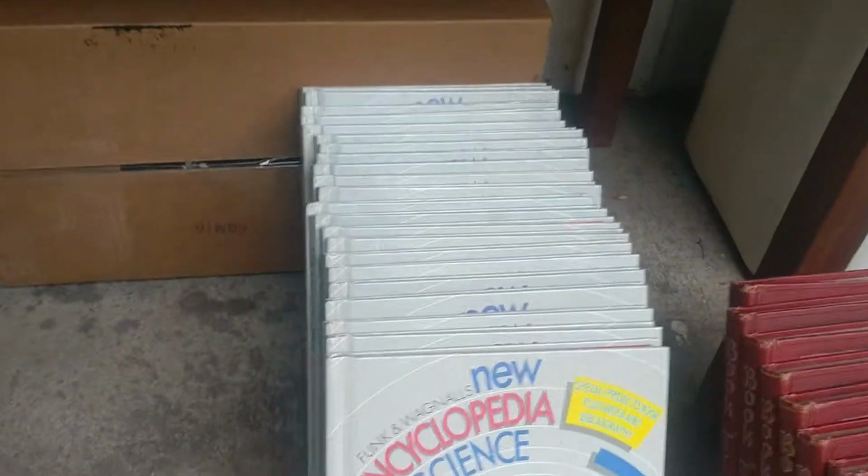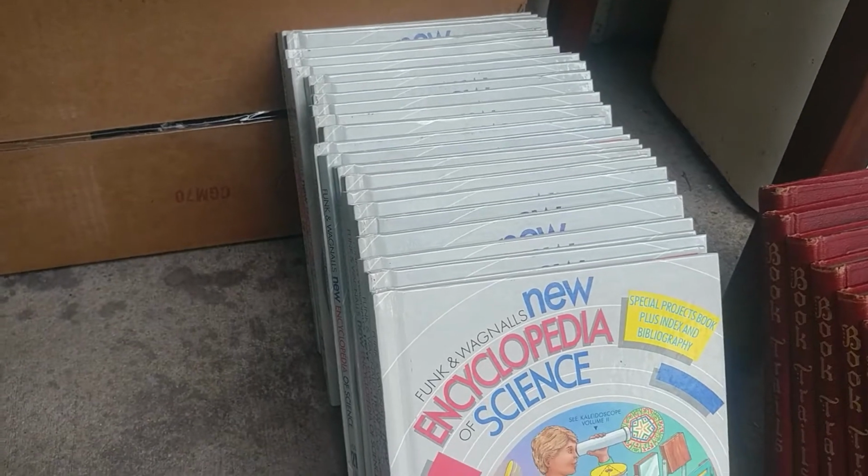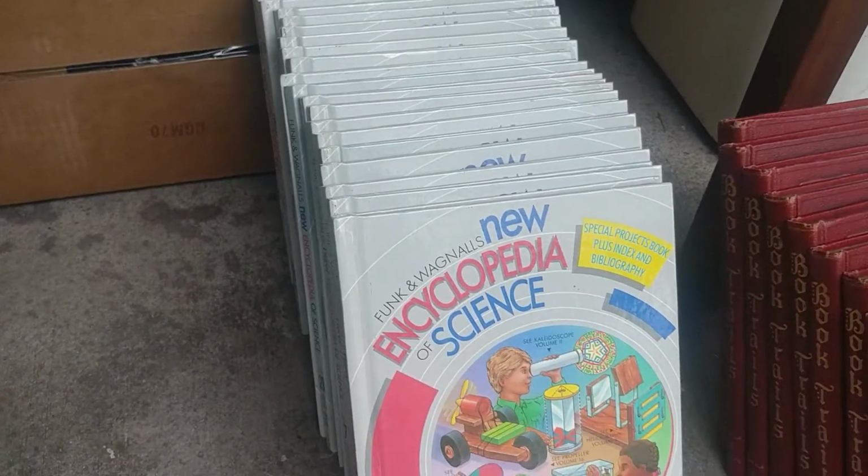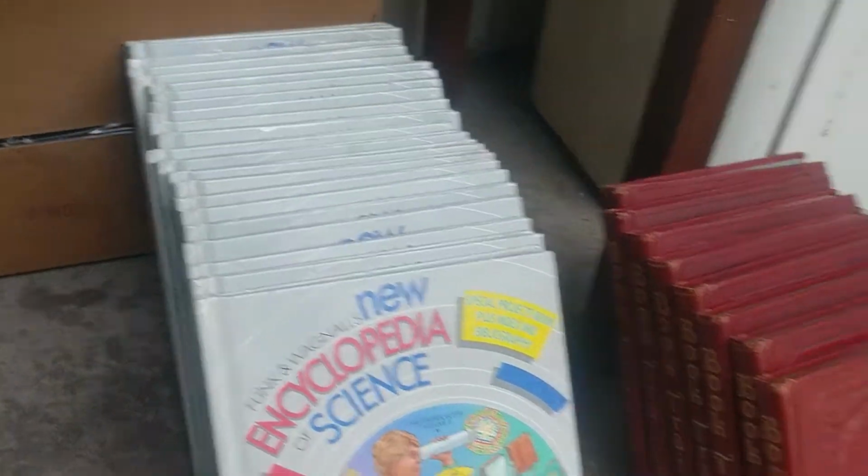And yes, it has all 21 volumes. Always make sure you count to make sure all the volumes are there. And if they're not, you know, do a little research. You might be able to find missing volumes on eBay or Amazon and complete your set. I've done that a couple times.